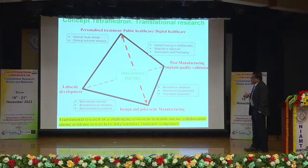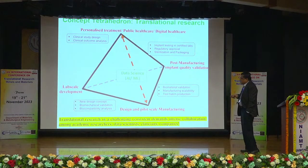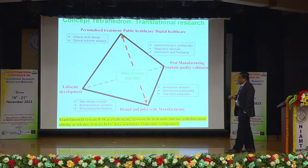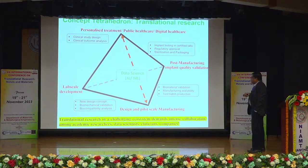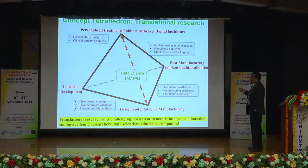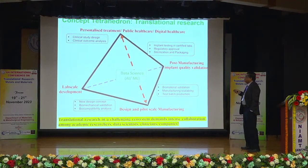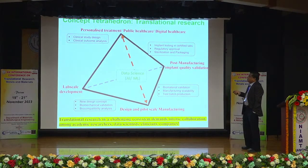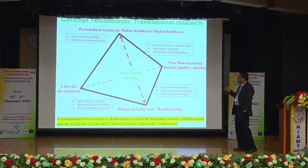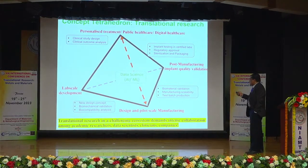and digital healthcare. Some of the boxes allow you to understand what I mean by lab scale development transitioning to design and pilot scale manufacturing, in terms of developing new design concepts, biomechanical validation, and biocompatibility analysis. Pilot scale manufacturing involves test batch production and manufacturing scalability. For post-manufacturing implant quality, implant testing must be done in certified labs, which is required for regulatory approval, sterilization and packaging. We need to involve clinicians because they will help with the clinical study design, and they will do the final clinical study with our inputs, followed by clinical outcome analysis.